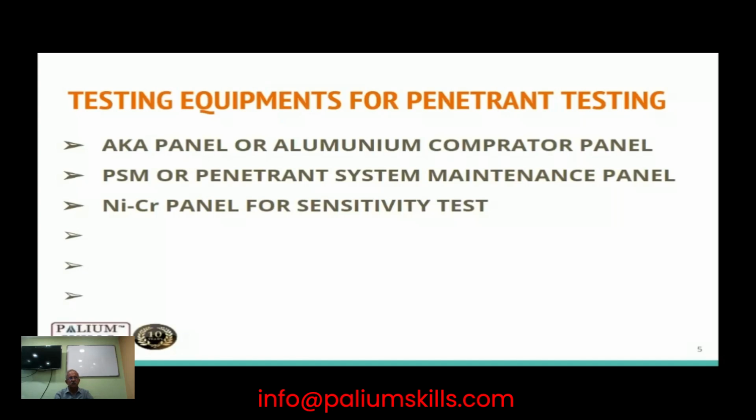Then we have a PSM panel, or maybe some people say TAM panel. It is actually a penetrant system maintenance panel. Actually, when we go deep into this study, we will find that major components, particularly in heavy earth moving equipment, or in the aircraft industry, railroad industry, use these panels to monitor the penetrant system, the penetrant, and whether grease, dust, dirt has perpetuated inside it and made it not possible for testing.